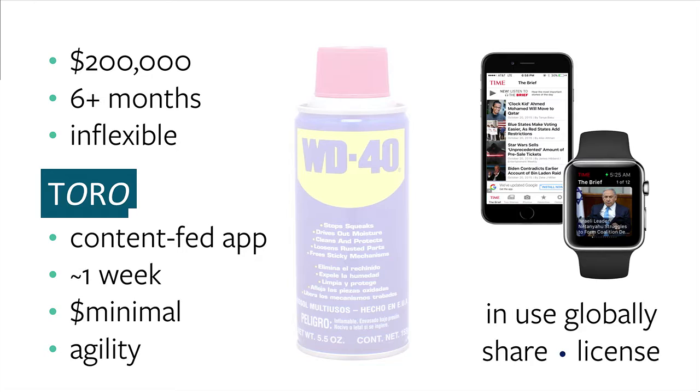We built our own platform. We didn't go out and license a third party because nobody quite had what we needed for the type of application we're building, streaming, reading applications. We used a bunch of open source. We did license in a few components of third-party technology. We built some of our own, and we built this platform called Toro.